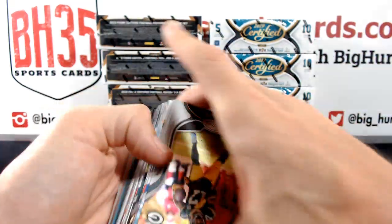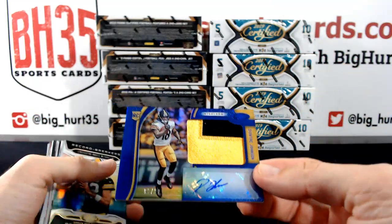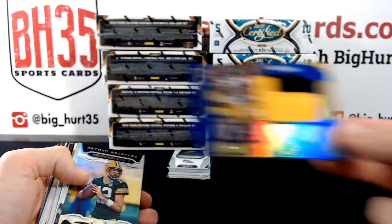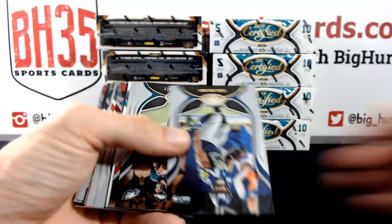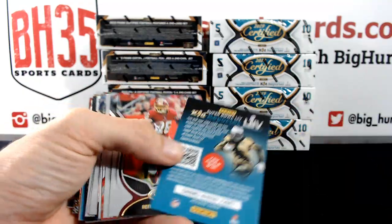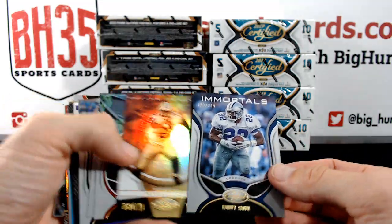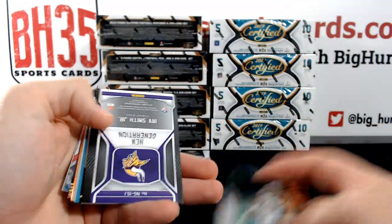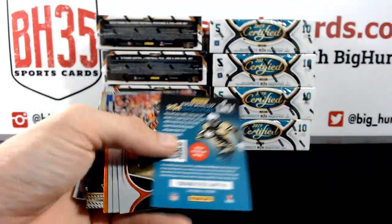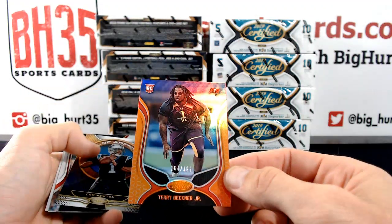Holloway. Deontay Johnson to 99. It's about to start, isn't it? The main card. Steelers. Jalen Ramsey to 450. Emmitt Smith to 399. Zeke behind him. Irv Smith Jr. Terry Beckner Jr. to 199.